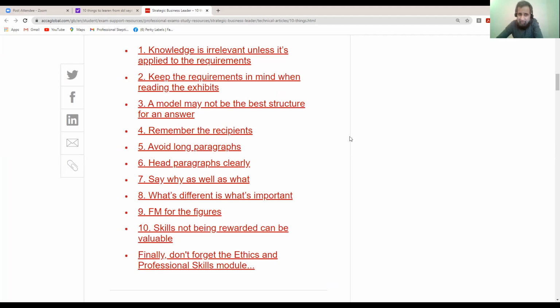And have we covered number 5 and number 6 already yesterday? Avoid long paragraphs and head paragraph clearly. Headings and avoiding long paragraphs. Have we covered them yesterday in terms of journal professionalism, 5 and 6? Good. Now, which of the 10 things are we looking at today?